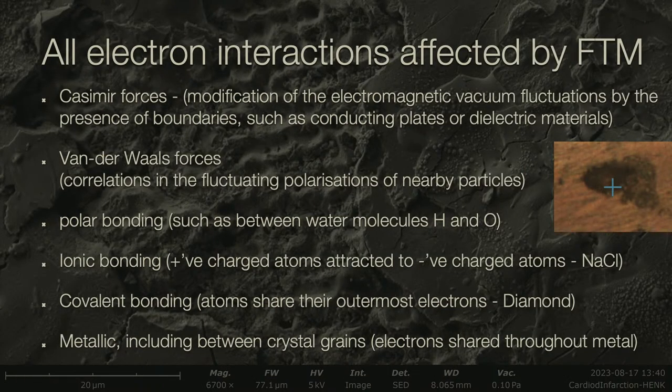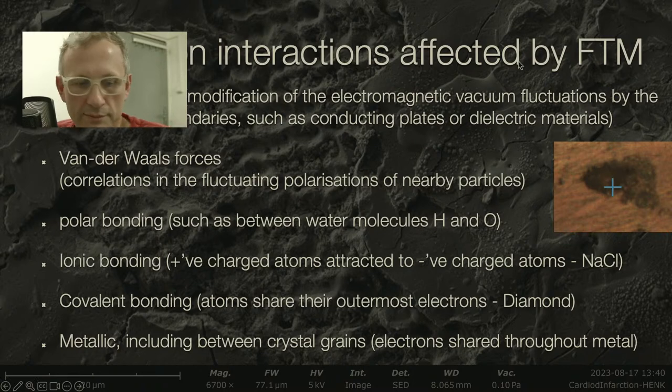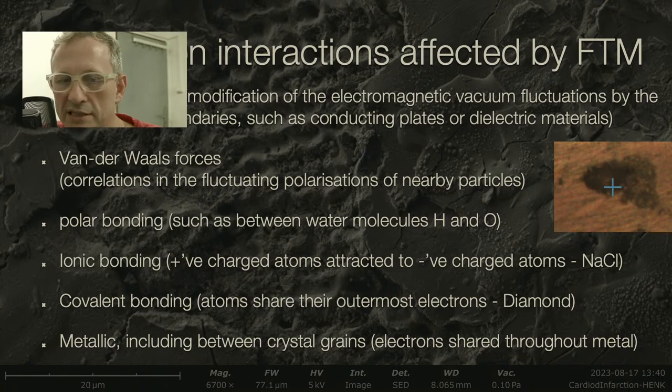So the electron interactions that are affected by the fractal toroidal moment, all of them. What I haven't included here is the behavior of electrons as a component of nuclei, but I'm including Casimir forces, that is the modification of the electromagnetic vacuum fluctuations by the presence of boundaries such as conducting plates or dielectric materials. And as I said earlier, the Ukonvasara here is able to change the permittivity of the vacuum. Ken Shoulders referred to this as permittivity transitions. And that would do that.